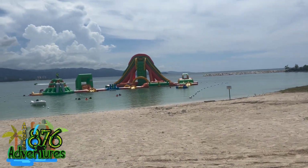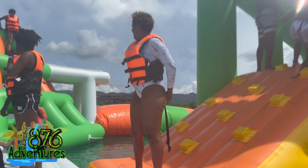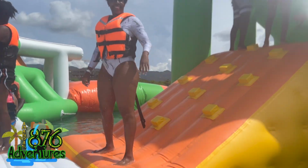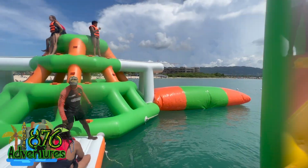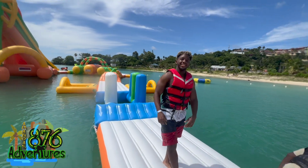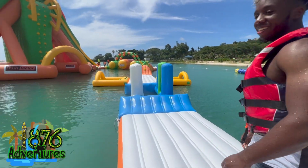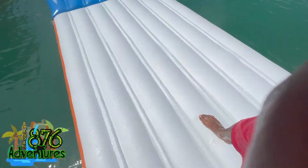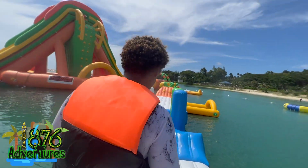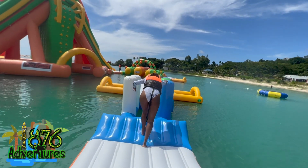And this is what I'm referring to. This obstacle course, it looks like something off of Wipeout. I don't know if you guys used to watch that show, but that's exactly what it reminded me of. Anyways, we're just strapped up in our life jackets, and this is the course right here. That's the little bro. Mind you guys, these clips are actually from last year, August, so 2022. I've been saying I'm going to get around to it, but nothing before its time, so here it is.